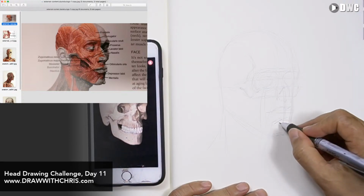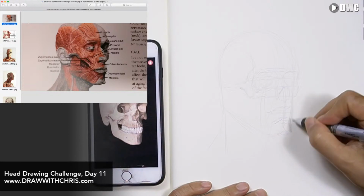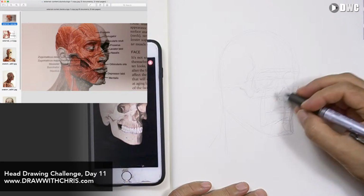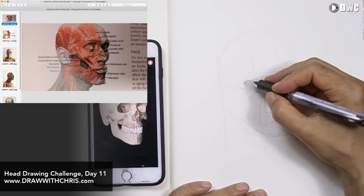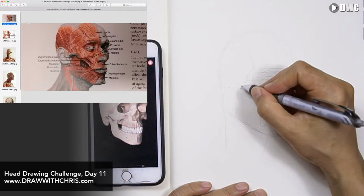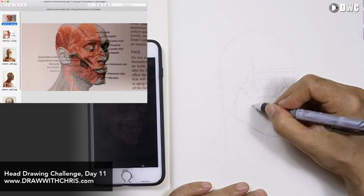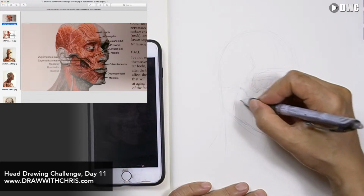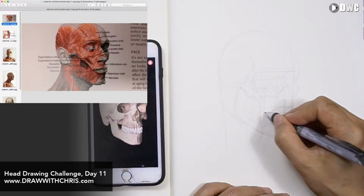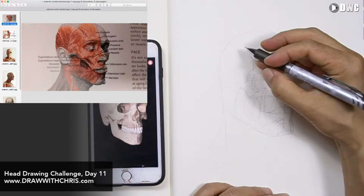So if you just joined us, I'm doing a daily drawing for the head drawing challenge, and I'm doing a week of anatomy studies here. Today I'm going to do some facial muscles, and just want to quickly suggest the skull underneath.